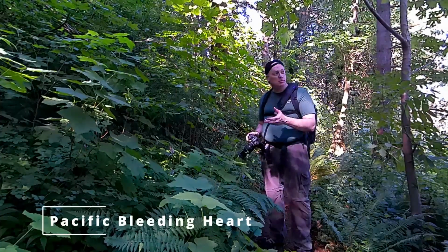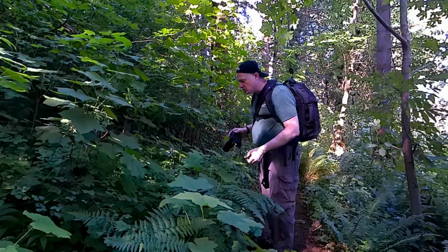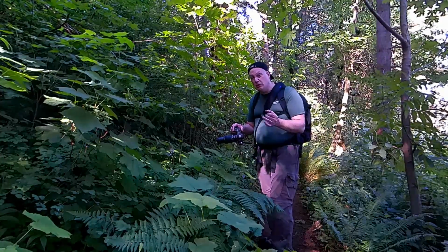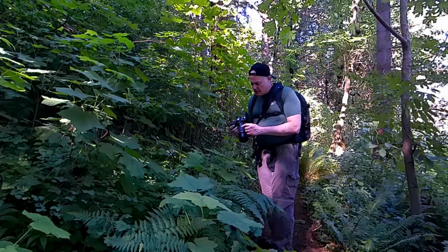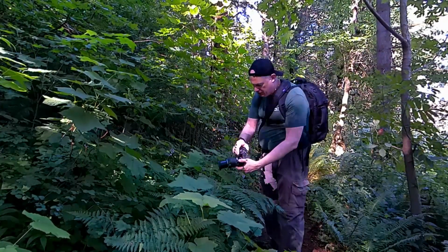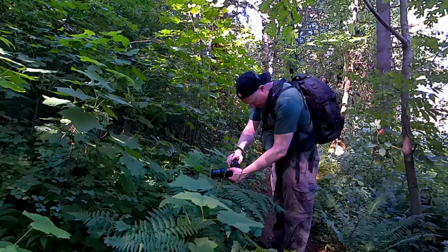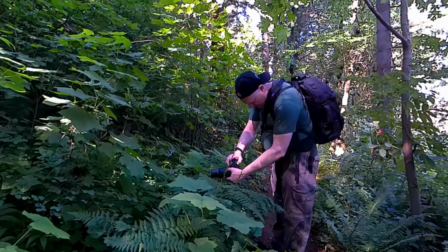The light's pretty dim here, amongst the trees, of course. So I've actually bumped up to ISO 800 and still not getting a very fast shutter speed, but kind of trying to rely on a little bit of image stabilization here to see what we can get. But I've got a few different clusters of these that I'm hoping will actually turn out to be something decent.